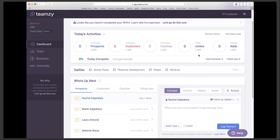Below today's activities on your dashboard, you've got your dailies section. This is just a really great way to sort of have a checklist for you. A lot of other areas in Teamzy are designed around how you serve your customers and your coaches. This gives you an opportunity to actually check off the list of some of the things that you're working on. Have you posted to social media today? Have you committed some time to your personal development? Have you had your Shakeology? Have you done your workout for the day? These are a quick check mark and go, okay? Did these for the day.